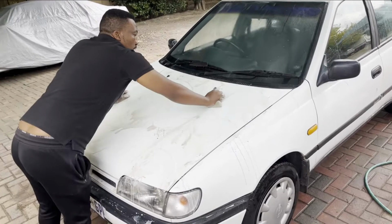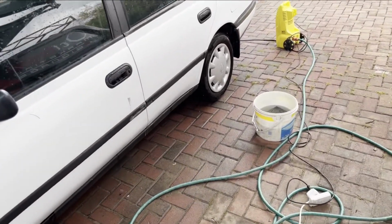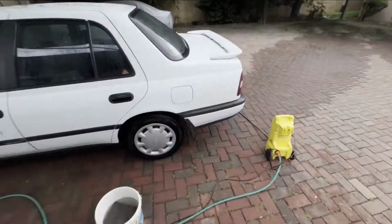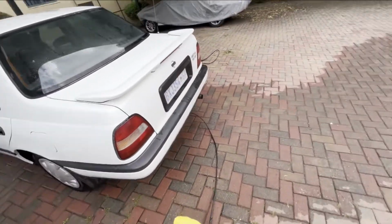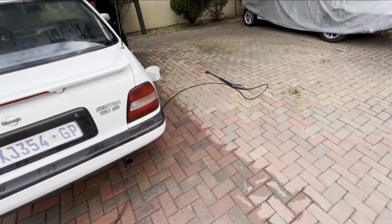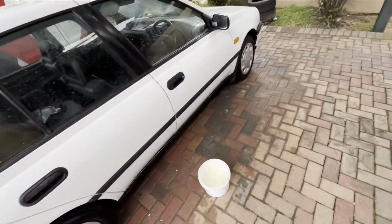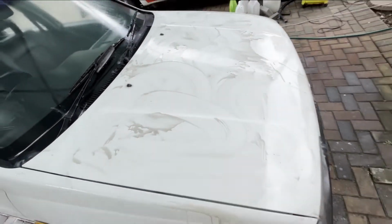Okay, so the man is busy doing a proper valet on the Sentra today. It's the first time that we've actually got a little bit of decent weather. I mean, it's still cloudy, but so polish on the way. Then we're going to start stripping the inside, cleaning all the seats and everything, making it look like new again. It's really looking 10 times better. And this is nice dirty water.